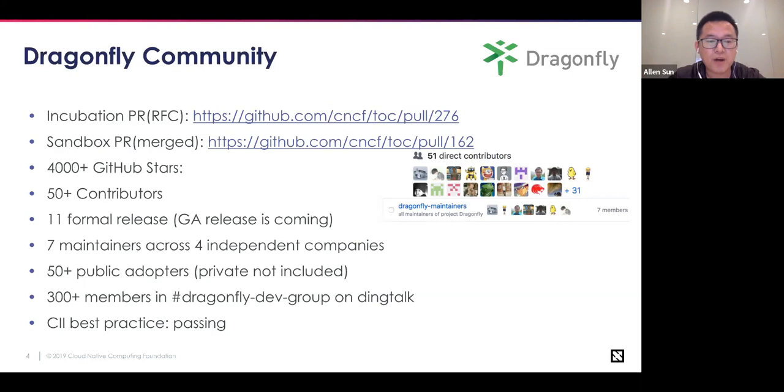For the maintainer part, we have 7 maintainers across 4 independent companies. The initial company is Alibaba Group, and currently there are 3 more companies which contribute maintainers. These three companies are eBay, who are using Dragonfly to distribute images, Meitu, and ByteDance, both of which are in China. Dragonfly has more than 50 public adopters, which will be introduced later, and we did not include the private ones. We have more than 300 members in the DingTalk developer groups, and the CII best practices badge is passing.